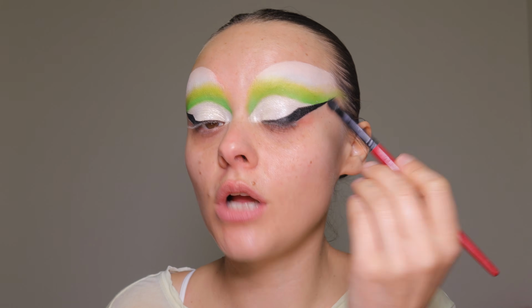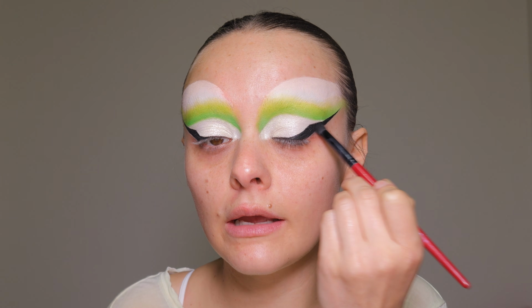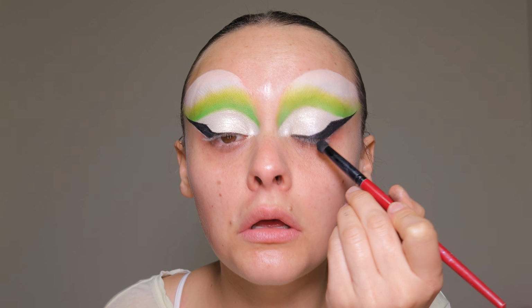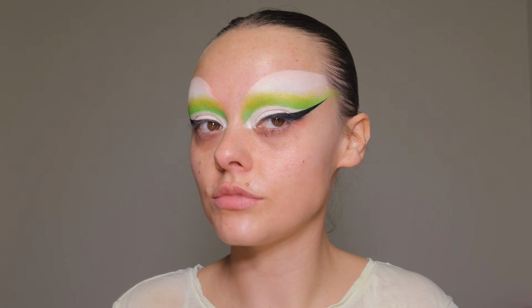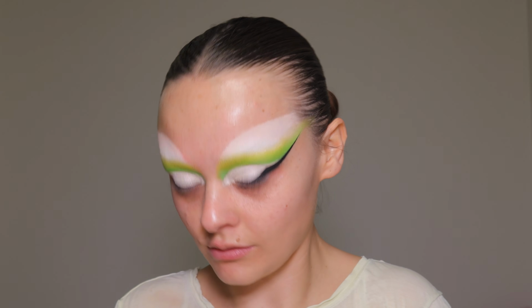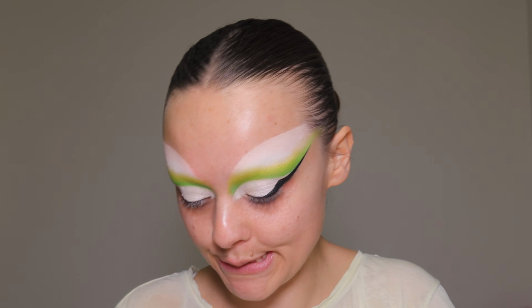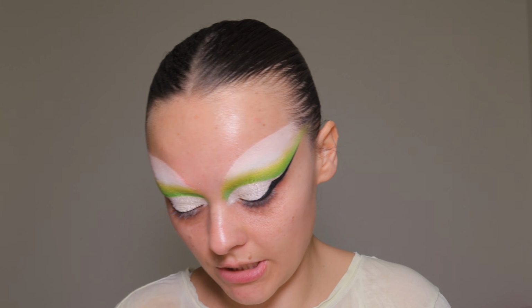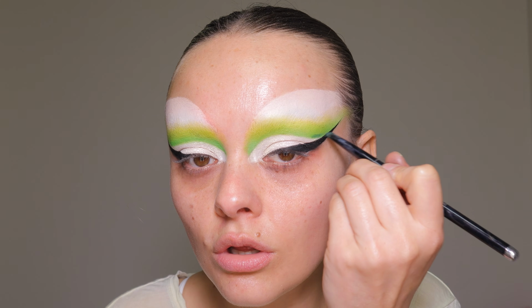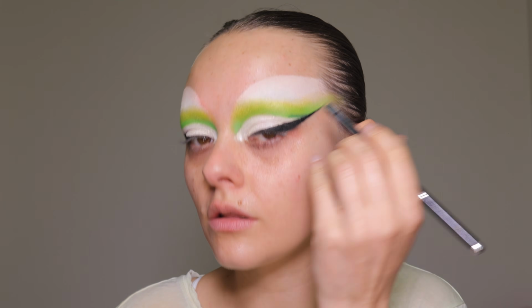Okay, we've got eyeliner on. Hell yeah. I'm gonna go over this like usual with some black shadow because I hate the look of eyeliner. Ooh, I'm kind of living. I want to connect this line into our crease. So I'm gonna go in with a bit of a darker green just to begin with, and really carefully start connecting those together.